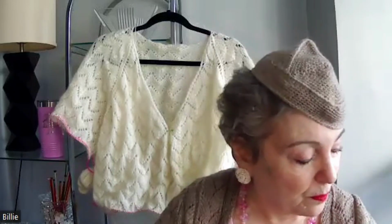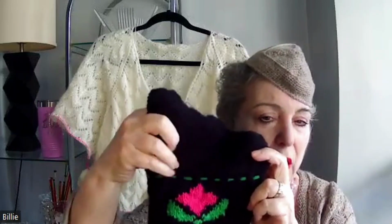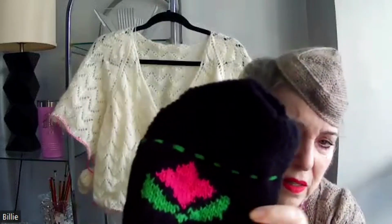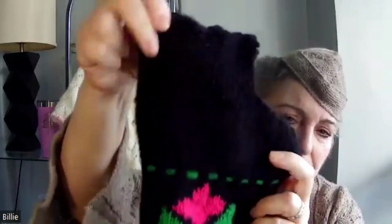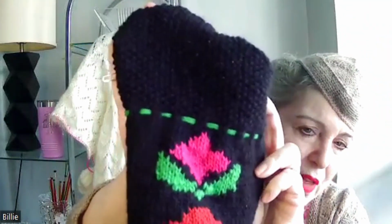And I did that pretty successfully on the front. I switched to the smaller needle up here. This is moss stitch. I know it's really hard with the light to capture that texture with the dark color like this, but there you can see it.